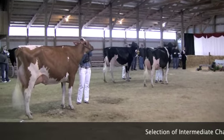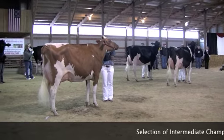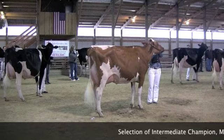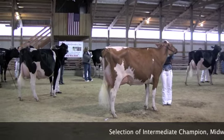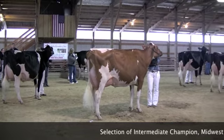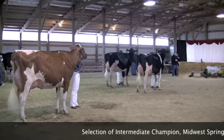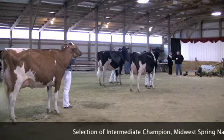I pulled the four cows out that I preferred. I pulled the first and second senior two, the first and second senior three. To me, they easily sort themselves out to that pair of cows. And then I sorted it out to the first senior two and the first senior three.